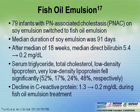Now, there have been no prospective randomized double-blind trials that have been published. There's one, I think, the Harvard study, that has just been completed, so we're waiting to see what the real answer is. But at least from retrospective studies, if you take children who have parenteral nutrition-associated cholestasis and then switch them over to fish oil, in this case, these kids had been on the soy emulsions for about 91 days. After about 18 weeks, their bilirubins fell from 5.4 to 0.2 when they were switched to the fish oil emulsion. And other parameters also improved.